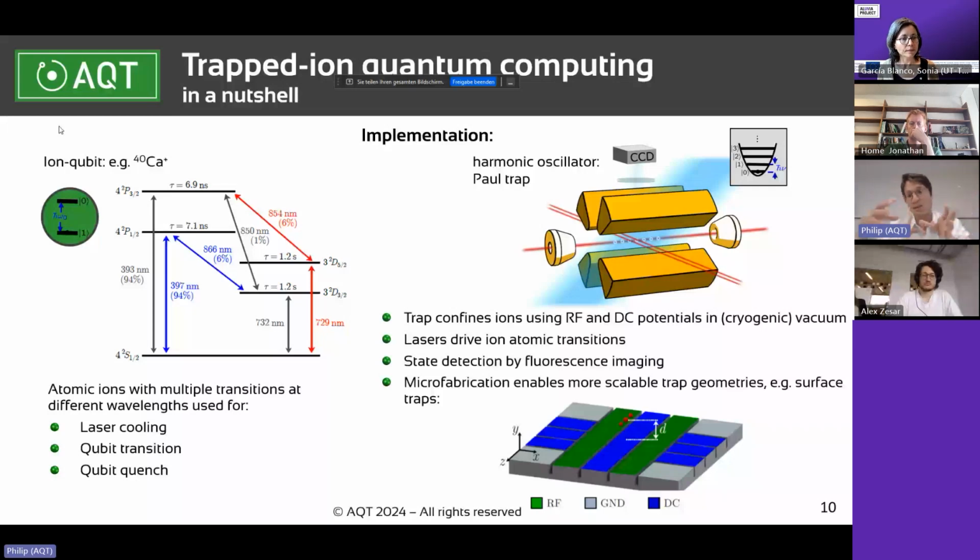So these would be the qubits, and then we put them in their harmonic oscillator potential that's being produced by the ion trap. Here we see an example, a macroscopic Paul trap on the top right. In these traps, you use electric potentials, electric fields, static fields, and also AC fields in the RF domain. So we call them RF potentials. And these generate the confining potential for an ion crystal in an ultra-high vacuum environment. And often this is even a cryogenic environment. Then we use lasers pointing at the individual ions to drive the atomic transitions. We have a camera on top to detect the fluorescence from the ions, and in this way measure in which quantum state they are.